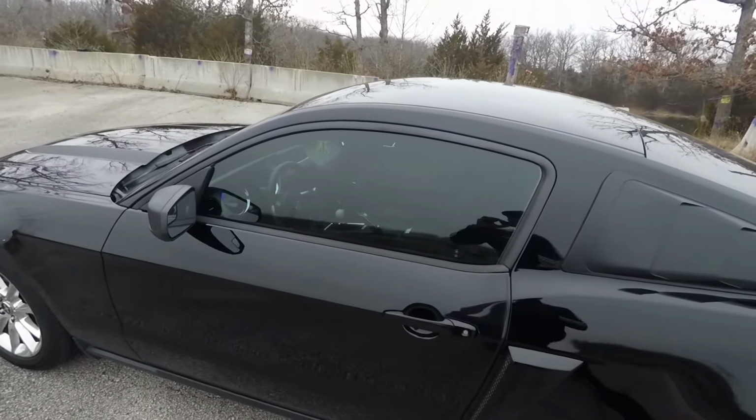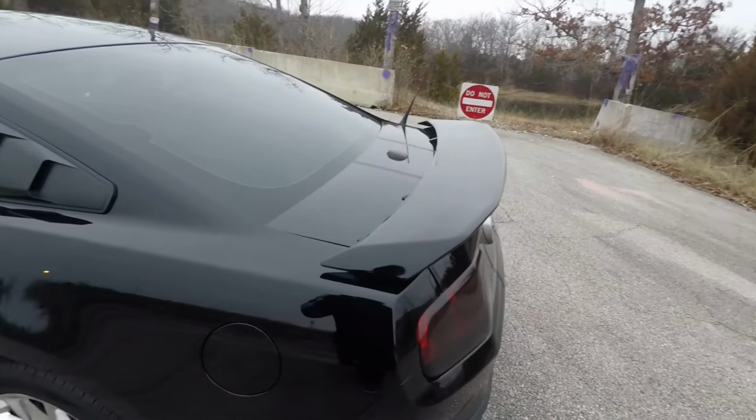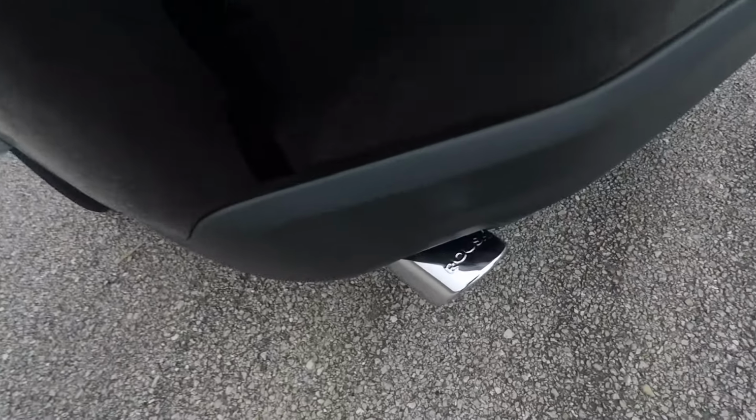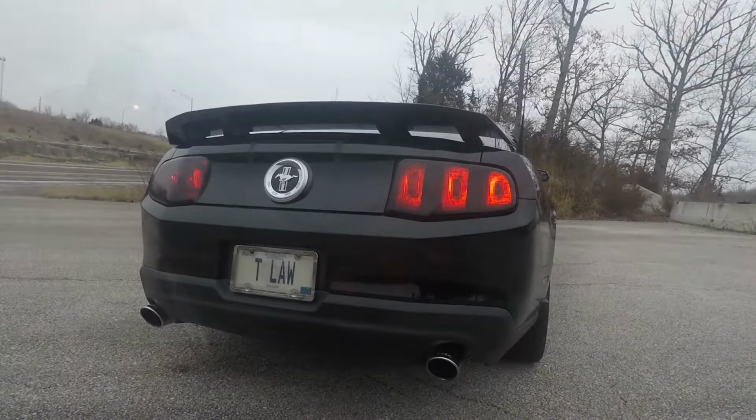The car did already have tinted windows when I bought it. So that was kind of already done, and I did already buy the car with the Roush exhaust, which you will hear in a moment. Sounds awesome.